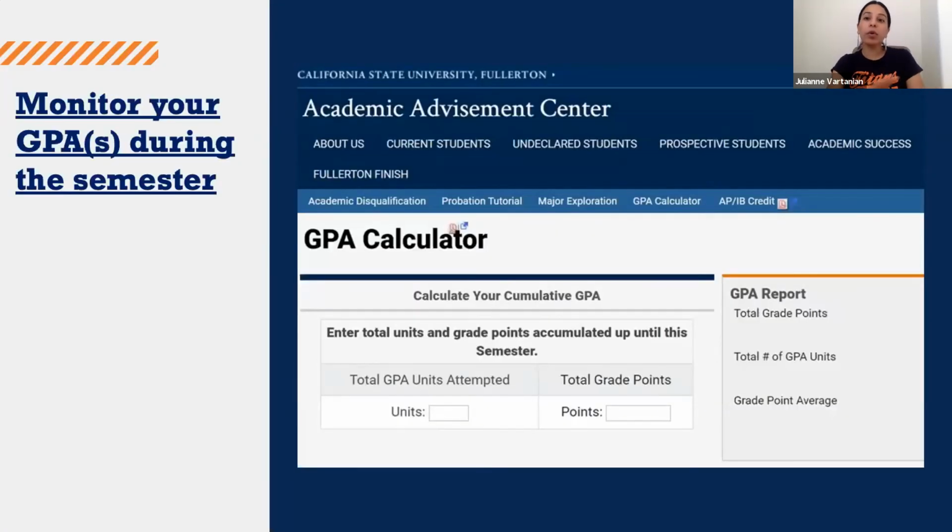Now, if you're wanting to see what grades you need this upcoming semester in order to reach your GPA goals, you can visit the Academic Advisement Center's website and utilize the GPA calculator. We'll be sending you that link via the chat, but you can also visit the Academic Advisement Center's website and look for the GPA calculator. Now, this GPA calculator is very simple to use and is available for all CSUF students. Should you need any assistance with using the GPA calculator, please let your Student Success Center know and we would be happy to help you.